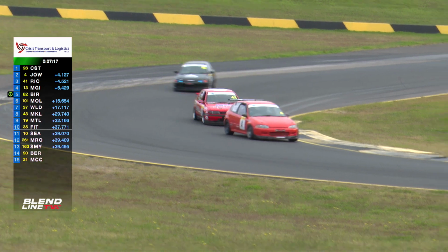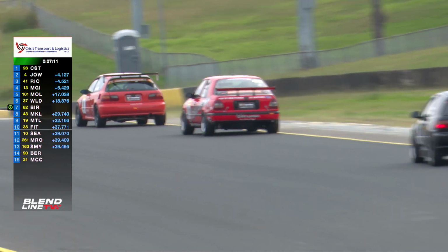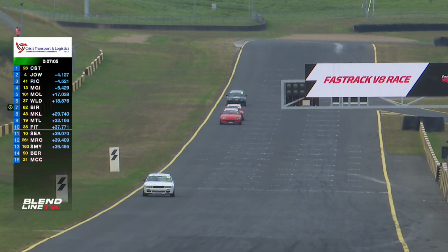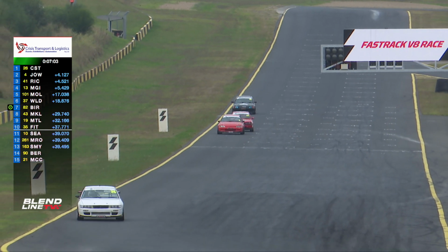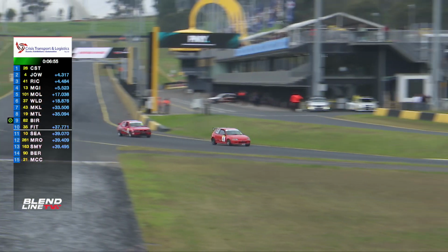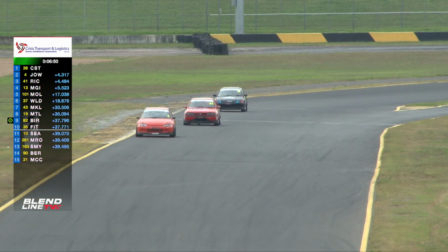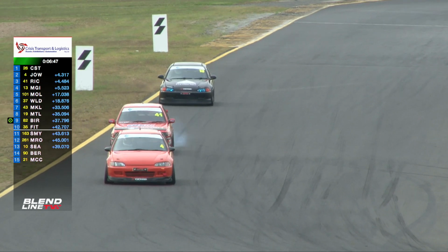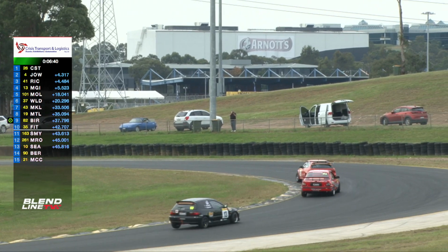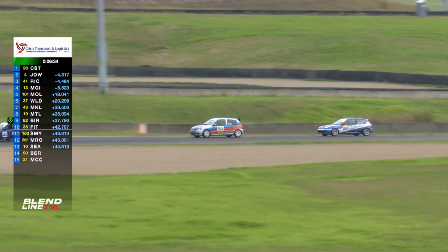But still, this good race is going on in Castro's wake. Castro's lead now is over 4 seconds, but this battle for second is still going on. Now for second, we've got Jowett, Ricketts and Giattini. Certainly putting on a good scrap here, and Jowett hasn't been able to pull away since he's been able to relieve Ricketts of that position. There's really not a lot in it, is there?